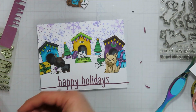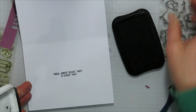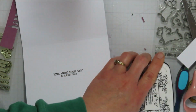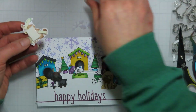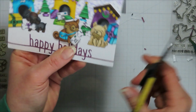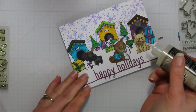Anyways, I did add the tittle on my i for the holiday, and then I'm bringing in a stamp set from Road Stamps that says Postal Worker, because Santa is already taken. I think it's the Leah stamp set. It's a small one. I don't even think it's available anymore, but I liked that sentiment on it. And then, of course, wishing you love, joy, and what did I say? It doesn't say happiness? I don't remember. We'll see that when we get that far. And then I did pop up my little mail dog there on some foam adhesive.